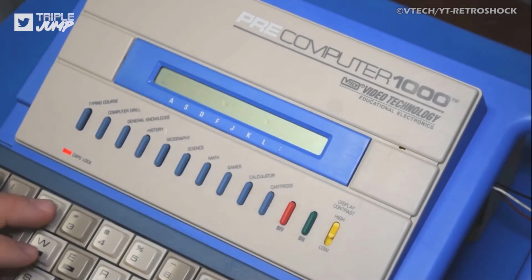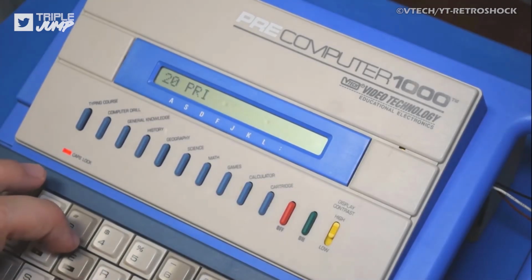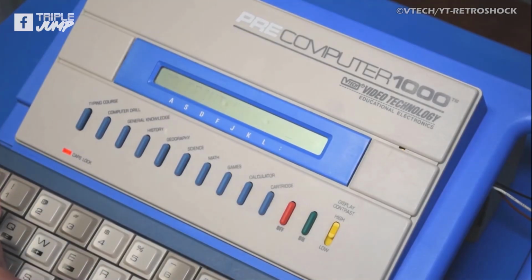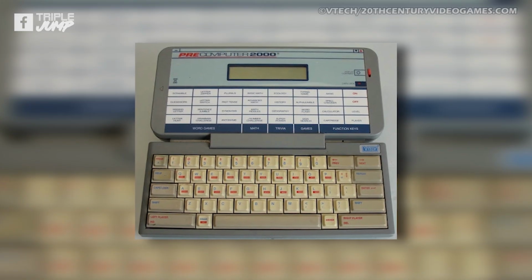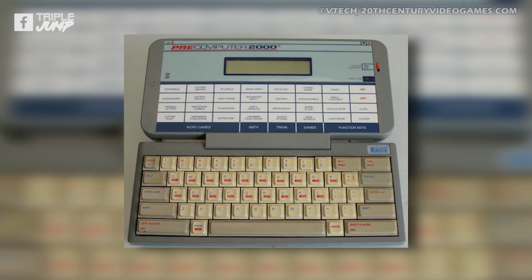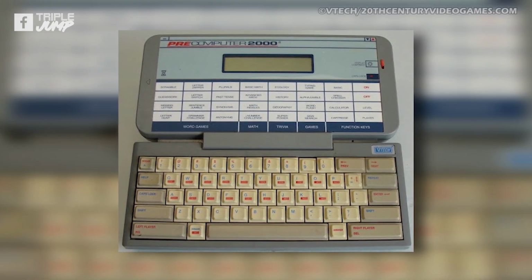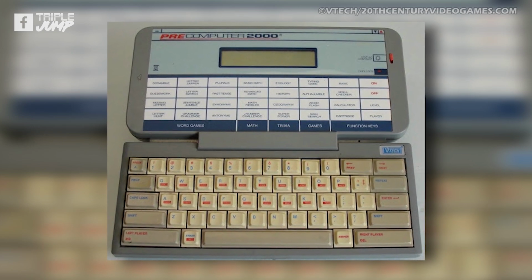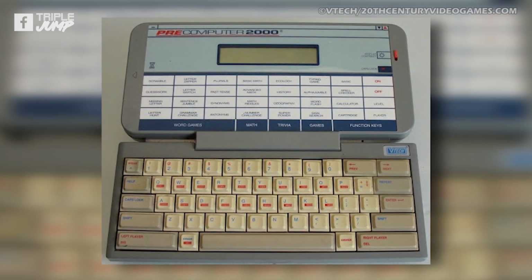It also included Pre-Basic, a programming language, but considering the screen could only display 20 characters at a time, and all programming was lost every time you changed the batteries, it's safe to say that kids weren't doing much more than getting it to display the words "Hello World" or "Precom." VTECH did bring out an improved version known as the Precomputer 2000 in 1992, 3 years after the 1000 was discontinued, and this new unit could display 2 lines of text instead of only 1. Truly, the future had arrived.